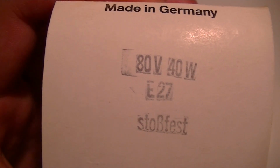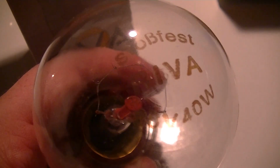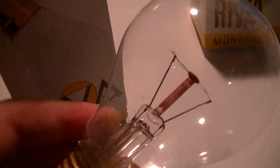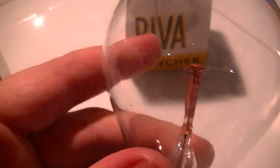And the last lamp, 80 volts, 40 watts, and the Stoßfest, which is rough service. And here's the lamp. A much more legible etch on this one. And this one has a much more standard 4 support C9 filament. Somewhat offset. But that's an artifact of the manufacturing process, because with these lamps, ordinarily the two lead-in wires would be bent a lot further to the left in this perspective, so that way the filament would form more of a partial circle.